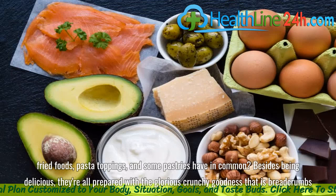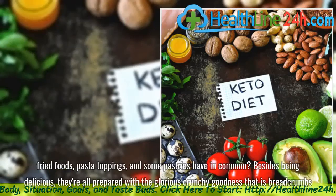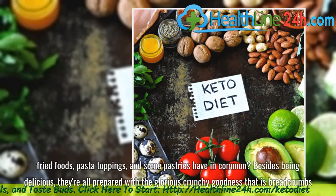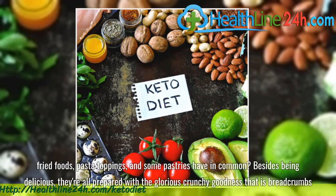Breadcrumbs. Here are the top keto-friendly crunchy coatings to throw in your next meal. What do casseroles, fried foods, pasta toppings, and some pastries have in common? Besides being delicious, they're all prepared with the glorious crunchy goodness that is breadcrumbs.